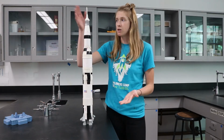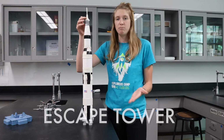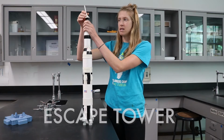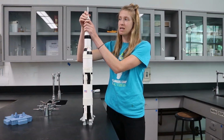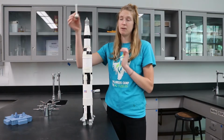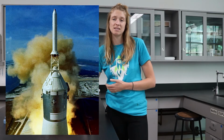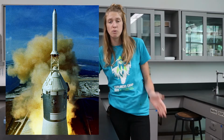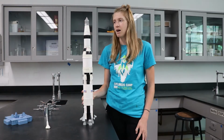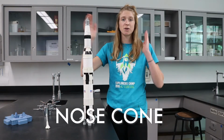All the way up on the top of the rocket is where you might find something called an escape pod or an escape tower. The escape pod or tower is there in case of an emergency, in case something goes wrong. If needed, it can break apart from the rocket ship and fall back to Earth safely with the astronauts or the equipment inside of it, so that if anything were to go wrong, nothing would happen to the people on board. Underneath the escape tower is typically what we call a nose cone.